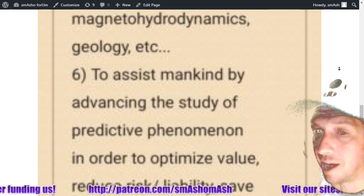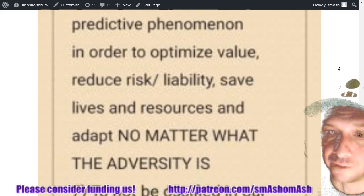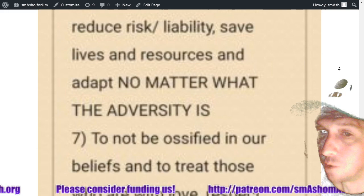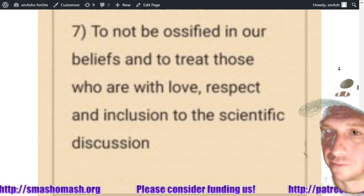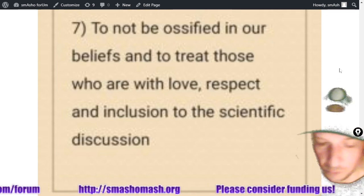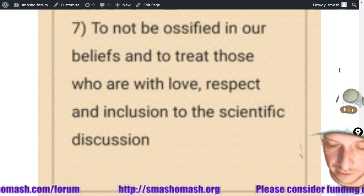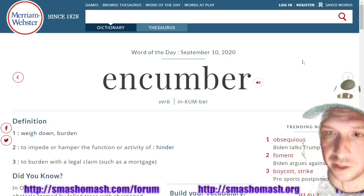To assist mankind by advancing the study of predictive phenomenon in order to optimize value, reduce risk and liability, and save lives and resources, and adapt, no matter what the adversity is. And lastly, to not be ossified in our beliefs and to treat those who are with love, respect, and inclusion to the scientific discussion. So head over to smashamash.com/forum. There's lots of interesting information there.